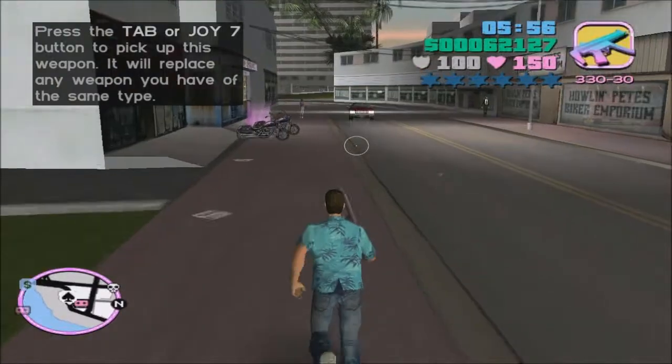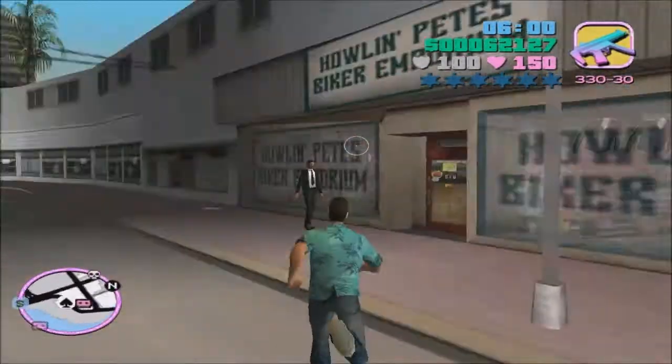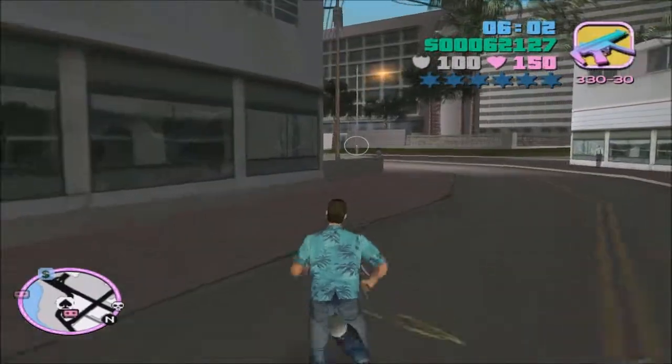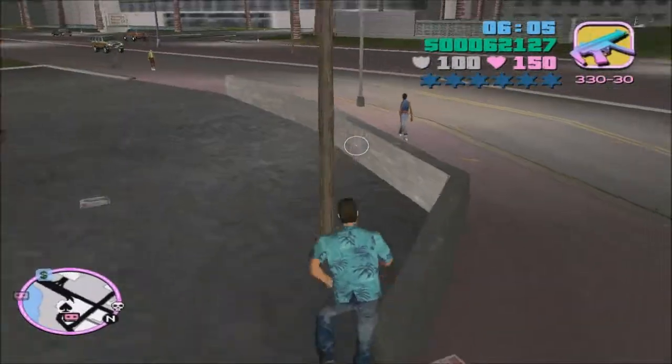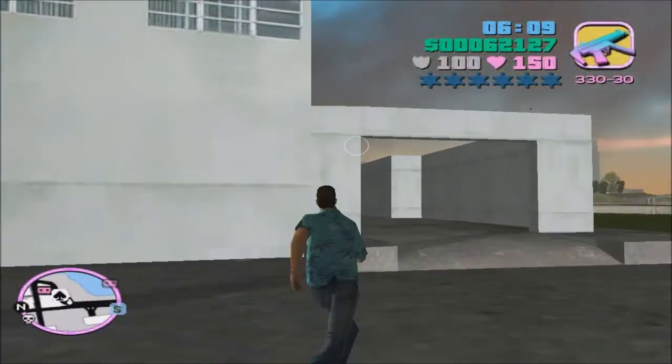Should I end this episode? I think that's what I'm gonna do. We did two kind of difficult missions, but I think this was a lot of fun. Almost got that Black Sentinel. I'm still kind of pissed about that.